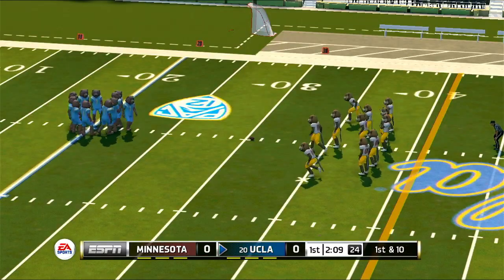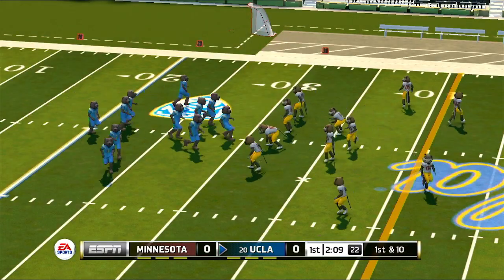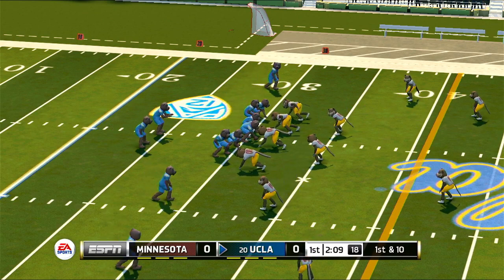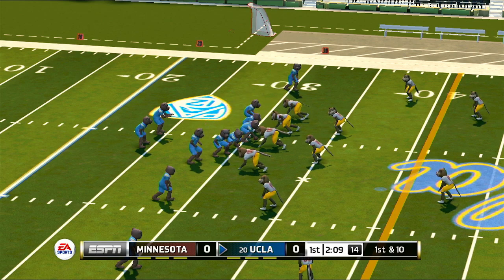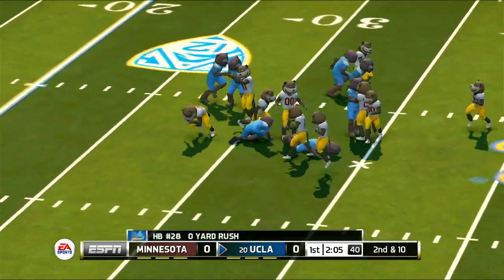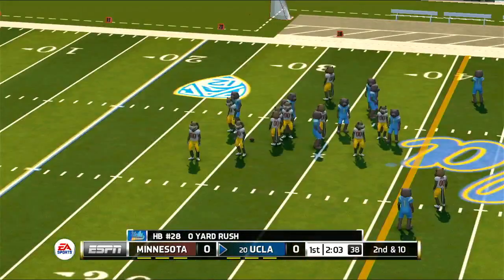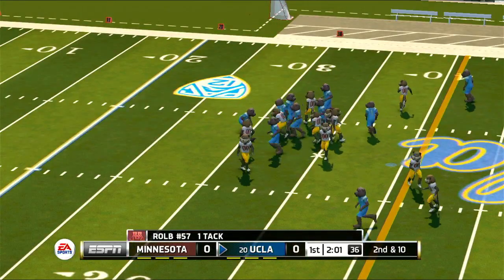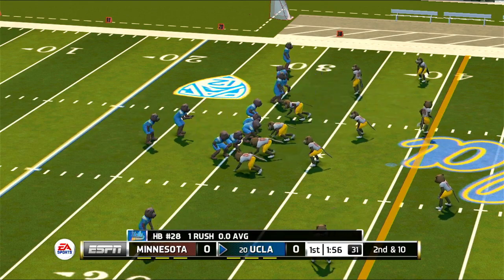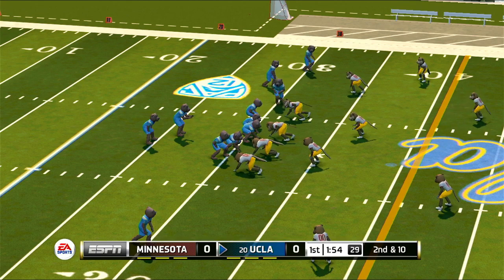Now the offense gets ready to take their first crack at it. He makes it out to maybe the 30-yard line. Quarterback all by himself in the backfield with 5 wideouts.